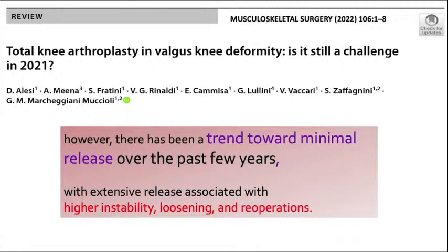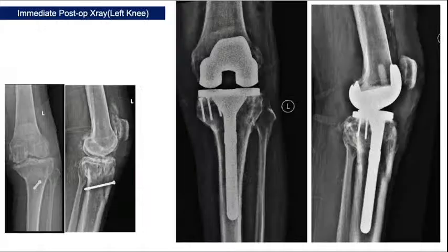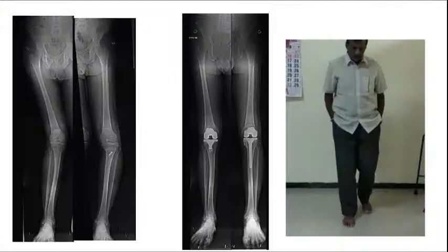So, just a few quick examples. Grade 1, this lady, if you look at this, it's a simple valgus knee. Take the stress X-ray. You know that it is correctable, and post-operatively you can achieve this kind of result. No need of any big release at all. One more X-ray, with a windswept deformity, which is very, very common. We all should understand that windswept deformity is very common here. You have to get your balancing correct, and you will be able to get a good post-operative movement.